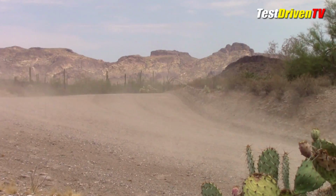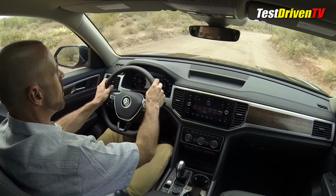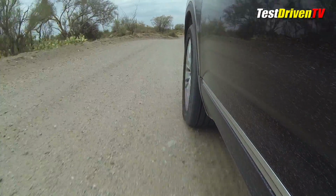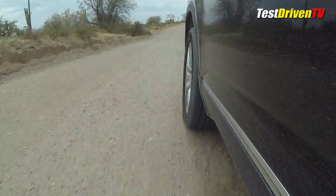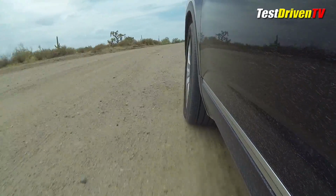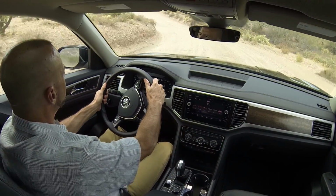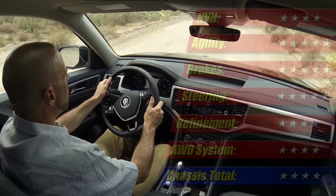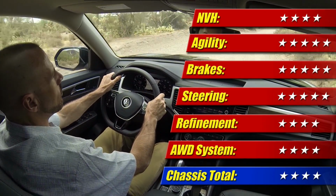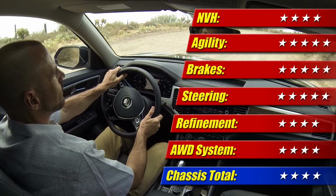But when you get out here on the rougher surfaces, it does tend to be quite a bit harsher. On this particular model, that has in part to do with its larger 20-inch wheels and lower profile tires. There's less sidewall on those tires to absorb some of the harshness. The other thing I'm getting is a little bit of rattling and resonance in this overall structure and interior trims. So this is a vehicle that does very well on the highway, but if you bring it out here to the rough, you start to feel a little bit more. So chassis gets 4 out of 5 stars.